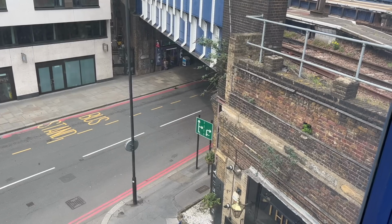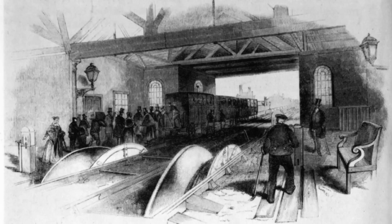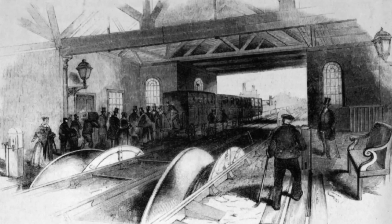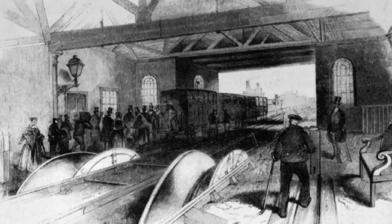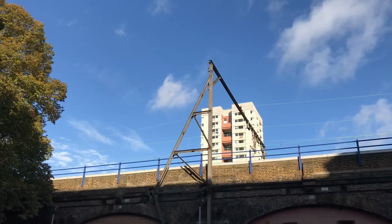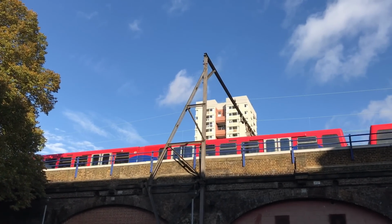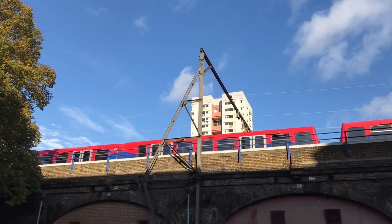A third potential terminus also found its way into the plan, at Minories. There had been a station at Minories between 1840 and 1853, but that was long gone. Minories became more and more attractive as a site. The light railway was to recycle existing infrastructure wherever possible, using the abandoned London and Blackwall railway viaducts.